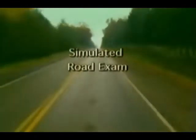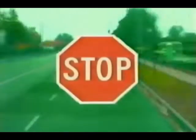The video you are about to see is a simulated road exam combined with technical information that will help you in passing your driver's test and ultimately aid in making you a better driver. This video is not meant as a replacement to conventional training nor written manuals, but rather a supplementary tool to help better prepare you so that you'll know what's expected of you when you take the plunge. And now relax and enjoy the ride.